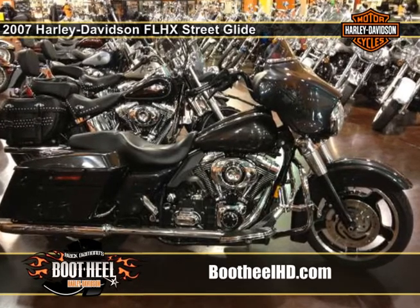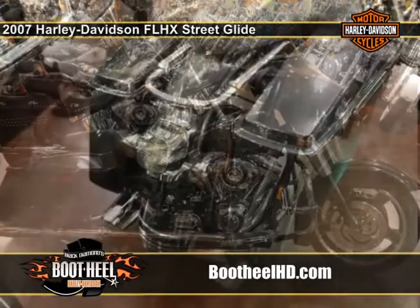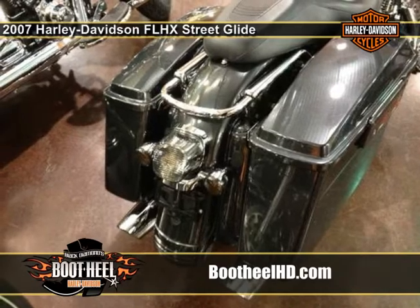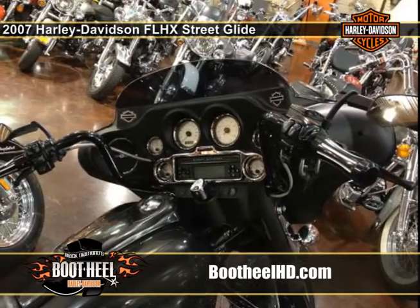This machine injects touring with a hefty dose of custom cool. One look at the Street Glide isn't enough to appreciate its vast beauty. As smooth and refined as a centuries-carved limestone riverbed, this machine injects touring with a hefty dose of custom cool.